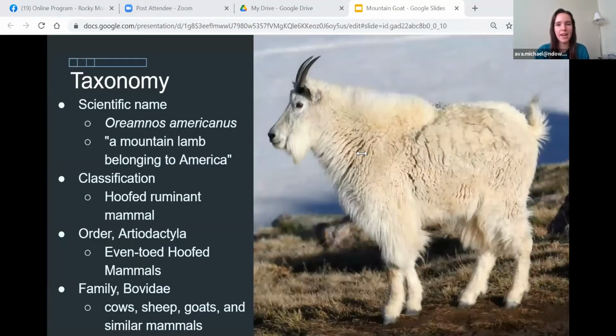So let's go over their taxonomy. I think this is a great way of understanding the specifics of the mountain goat. Their scientific name is Oreamnos americanus. This means a mountain lamb belonging to America. Their classification is a hoofed ruminant mammal.